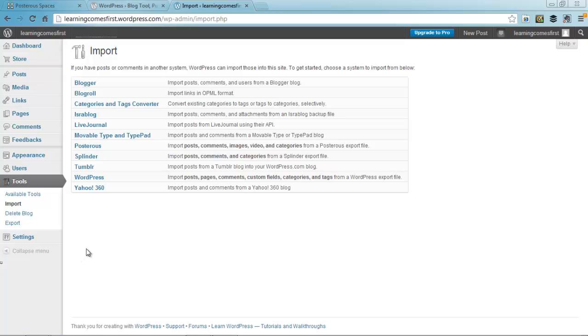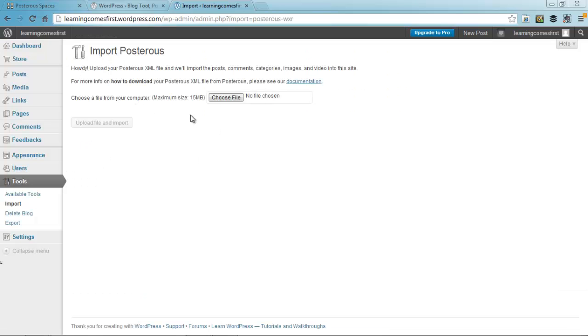And you can see actually there are lots of different platforms that you can bring your blog across from. But we're looking simply at Posterous. So what we need to do is just go to Posterous, and what it's looking for now is your Posterous XML file. Okay. So what we need to do to get that is to go back now to Posterous.